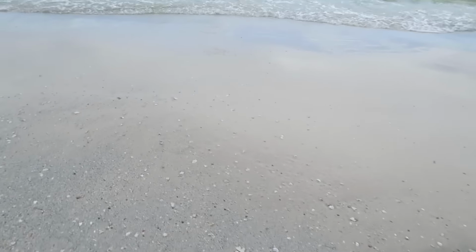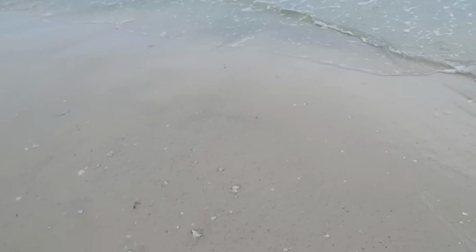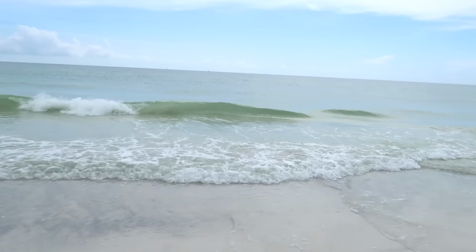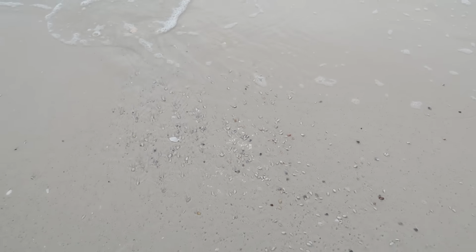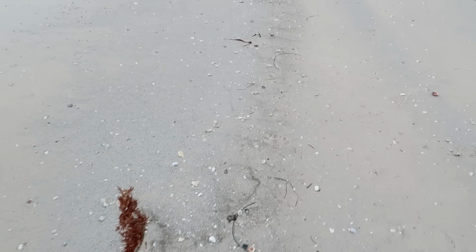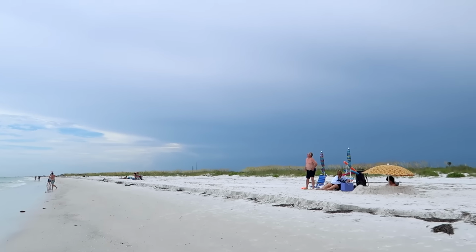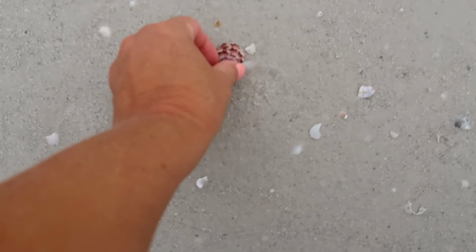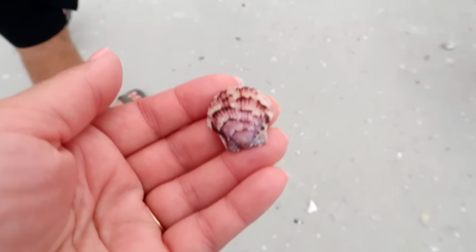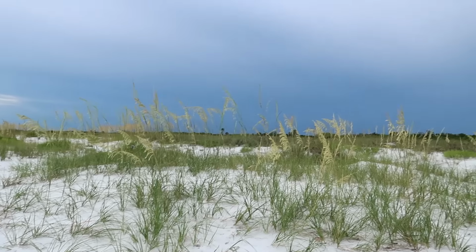There's some shells. Honey, we could shell hunt. There's all those little ones. Little clammy things. A lot of shells here, though. That's really neat how it's sitting with the grass all on the beach side. Oh, look at the animal. Oh yeah, that's pretty. That's a little shell. This is really pretty.